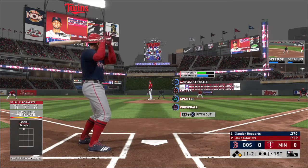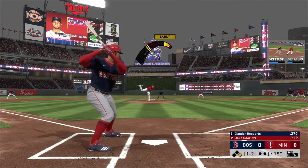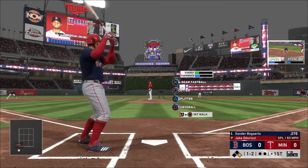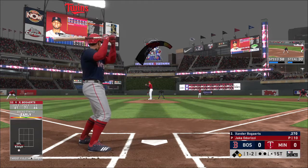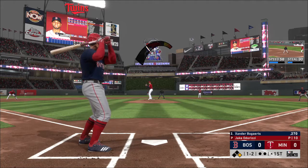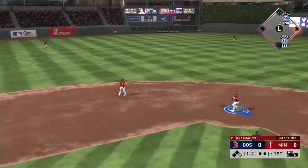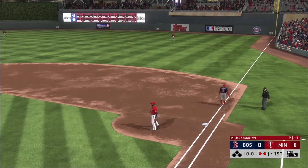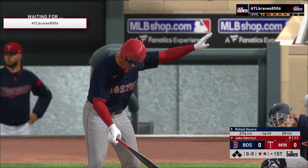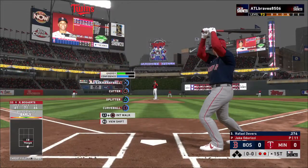And it's fouled away. The 1-2. Ground ball to third, and they could get two. To second for one, on to first, and they get the double play. So bases are empty here with two gone, and that brings up the third baseman, Rafael Devers.